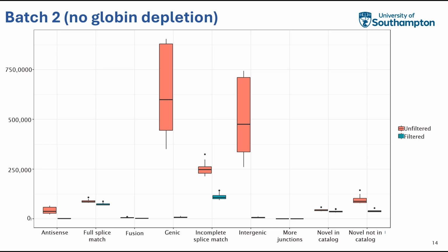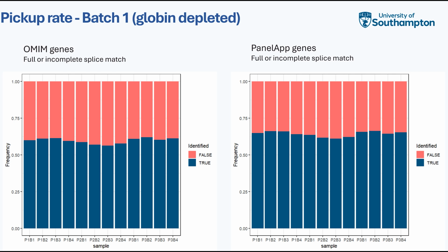And for us, it's really important that all of this is actually picking up genes that we are interested in looking at that are clinically relevant. And so what I did was that I just looked at the full or incomplete splice match for OMIM genes and panel app genes, which are the ones that are most commonly used within the diagnostic setting in the UK. And what I found was that on average, about 60% of OMIM genes were picked up and 63% of panel app genes for this first batch, which was the globin depleted batch.